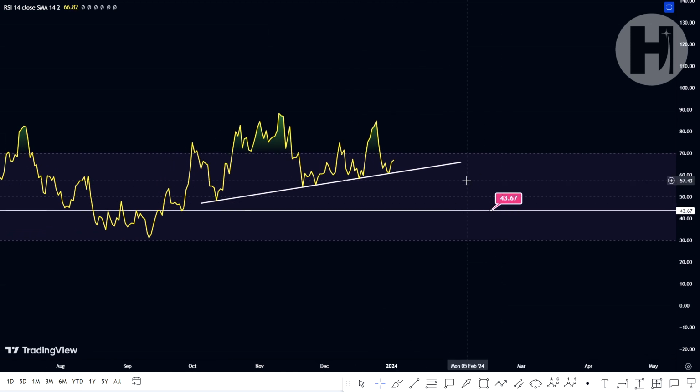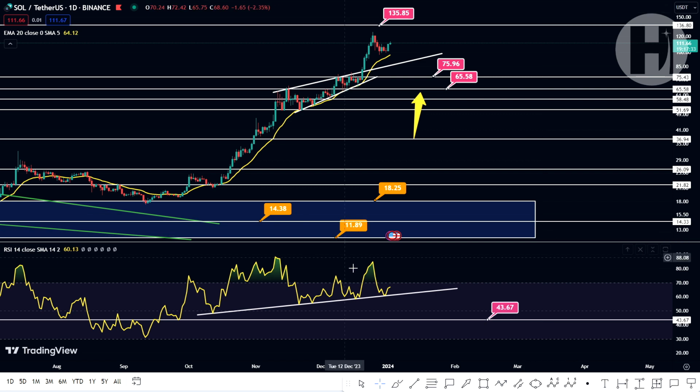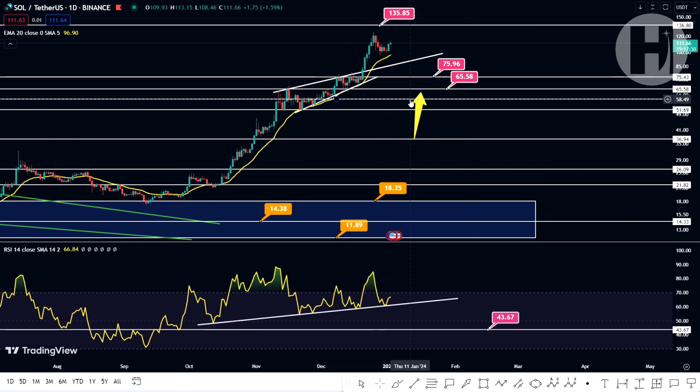And of course, you don't have to trade based on the RSI alone. You have to take a look at the chart and see if the price is sitting at a support level, and then the RSI is sitting at 43. Then you can kind of come to the logical conclusion that that is a good buying price. Now let's jump into the weekly chart.